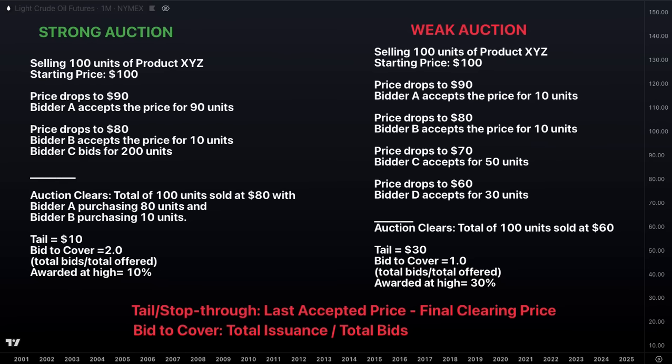Here's a brief explanation. I won't go through the entire thing again. This is a Dutch auction. This is how US Treasury auctions work. They are in the style of a Dutch auction. You have a starting price, otherwise known as the when issued. You go down in price or up in yield, right? Because the value of the bond is inverse to the yield. Go down in price, up in yield until the entire auction issuance is absorbed. Whatever price is needed to get the entire supply absorbed, that is the final clearing price.